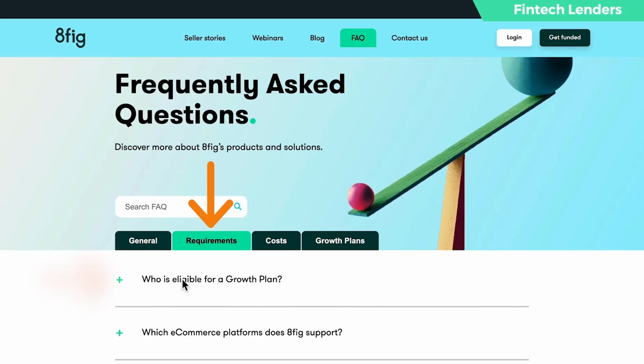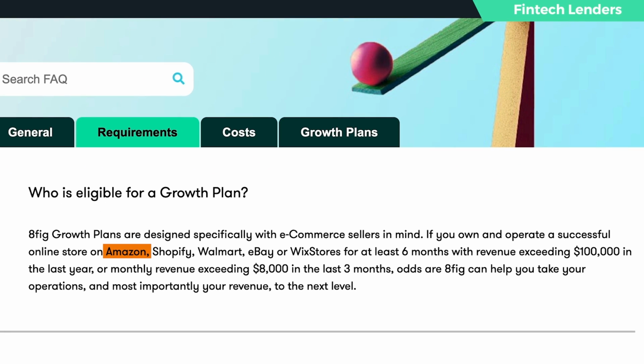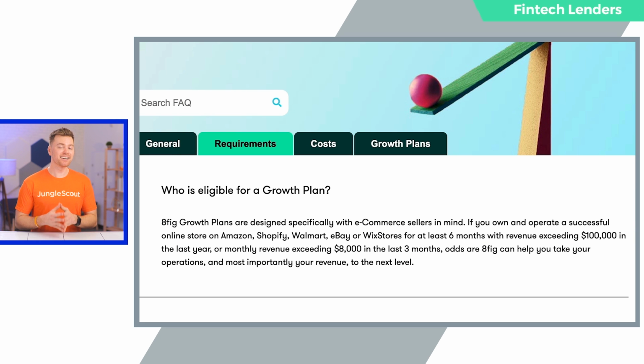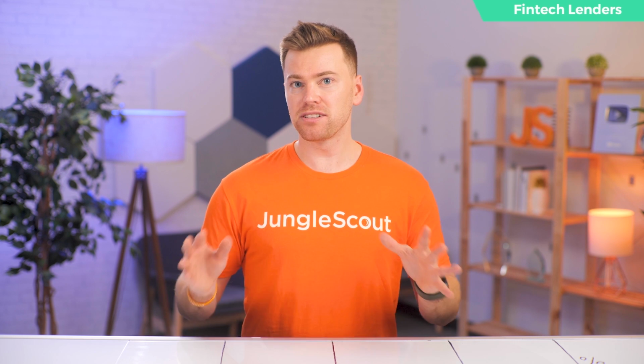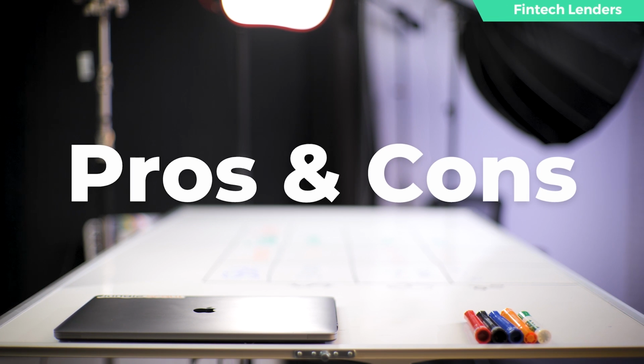Okay, so on the requirements section of their website, they have this line here that says they're looking for Amazon businesses with at least 6 months of revenue exceeding $100,000 in the last year, or monthly revenue exceeding $8,000 in the last 3 months. And although each company does have different requirements, from what I've looked at so far, these numbers actually seem pretty standard with the rest of the industry. So that's just a little bit of what you can expect. Now let's get into the pros and cons to fintech lending.